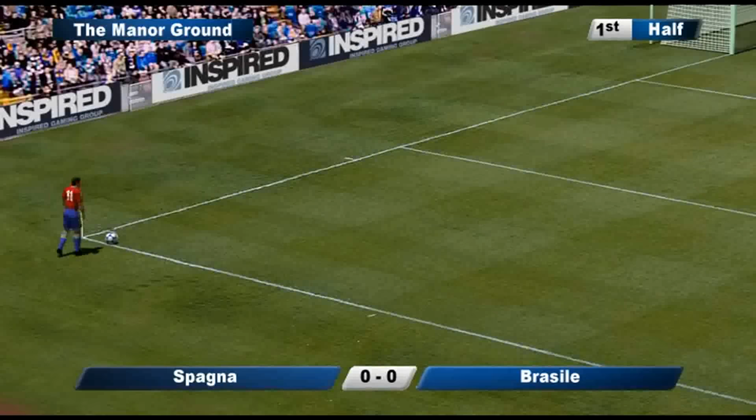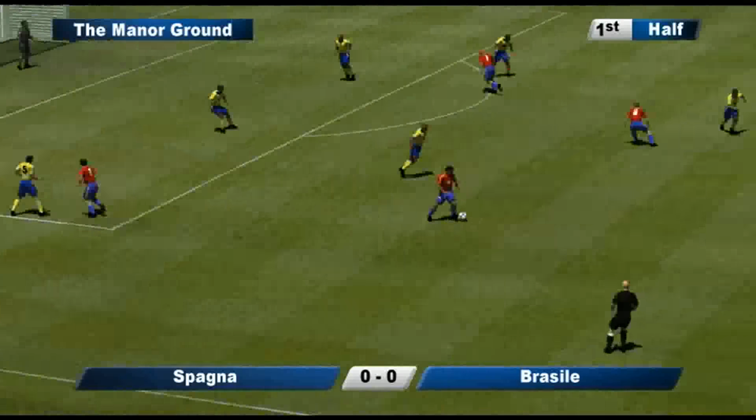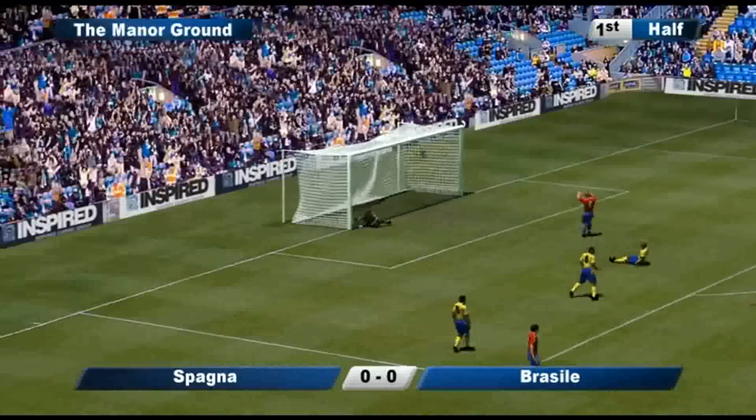Corner kick to be taken then. Looking around for options. Plenty of movement in front of him. He pulls it back outside of the penalty area. And still a maintained possession. Lovely through ball. And that's a cracking finish.